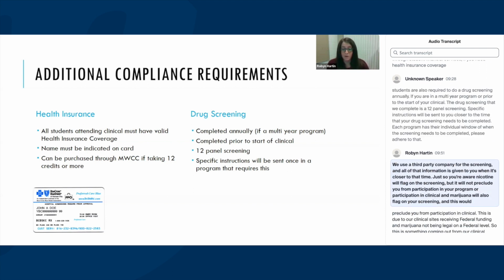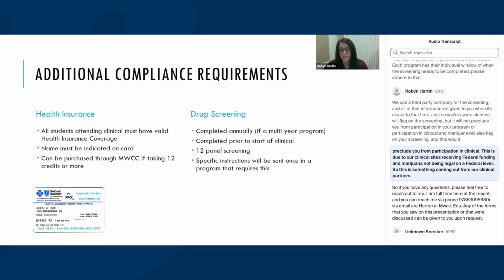We use a third-party company for the screening, and all of that information is given to you when it's closer to that time. Just so you're aware, nicotine will flag on the screening, but it will not preclude you from participation in your program or participation in clinicals. And marijuana will also flag on your screening, and this would preclude you from participation in clinical. This is due to our clinical sites receiving federal funding and marijuana not being legal on a federal level. So this is something coming out from our clinical partners.